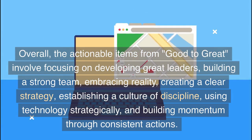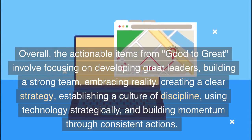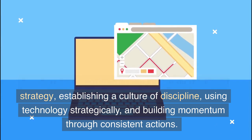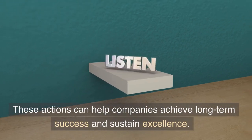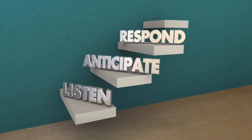Overall, the actionable items from Good to Great involve focusing on developing great leaders, building a strong team, embracing reality, creating a clear strategy, establishing a culture of discipline, using technology strategically, and building momentum through consistent actions. These actions can help companies achieve long-term success and sustain excellence.